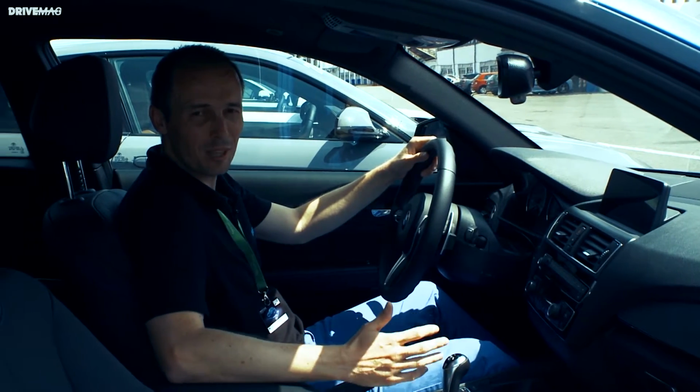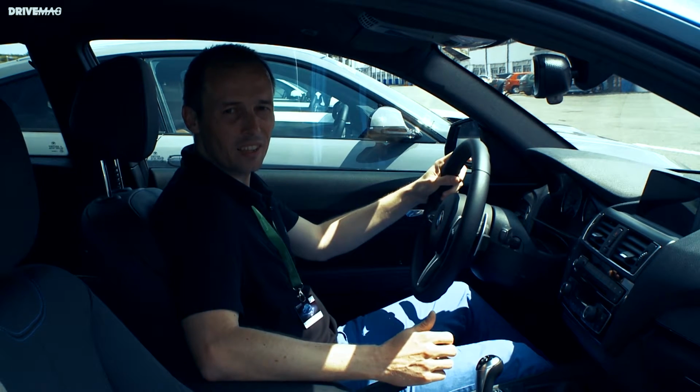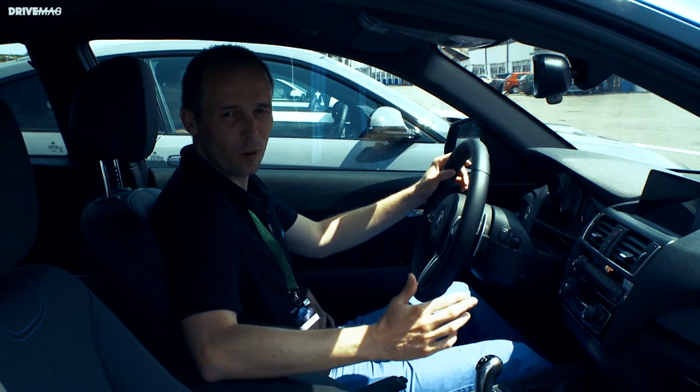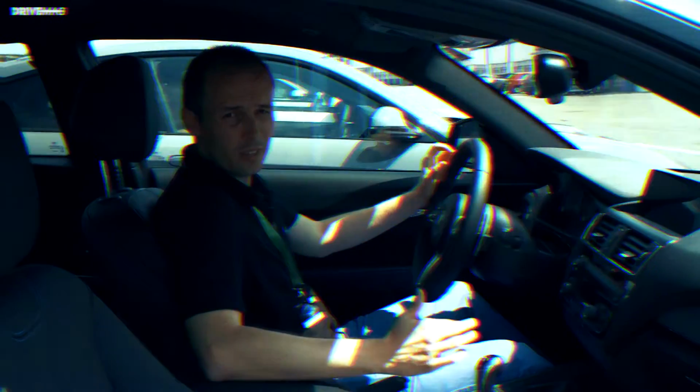After driving the BMW M2 Coupe on the Hungaroring racetrack, I can say I agree with the people who say this car is better to drive than the M4 Coupe. It's lighter, it's more agile, and it surely loves to drift.